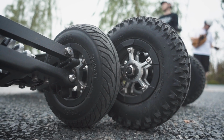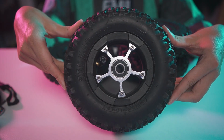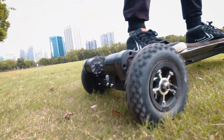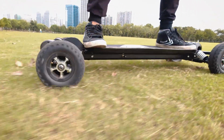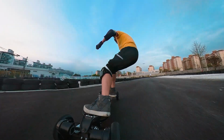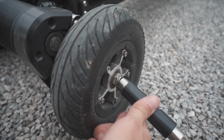The stock wheels that come on the Endeavor Pro and S are the 8-inch pneumatics with knobby treads. The 7-inch wheels for street use are available as a separate purchase. Obviously, the 8-inch wheels are more appropriate for off-road situations, and the 7-inch wheels should have better performance on asphalt. By the way, you'll need a 17mm wrench to take the wheels off. A standard skate tool won't work.